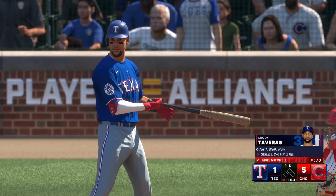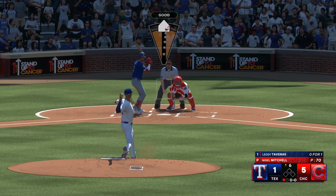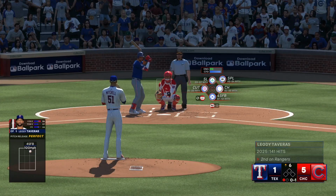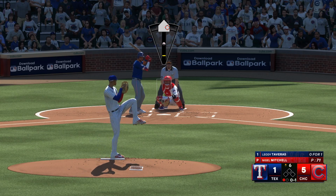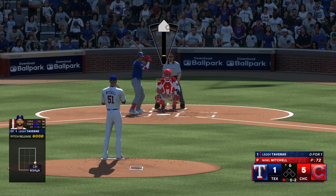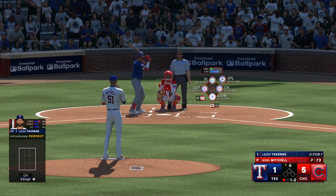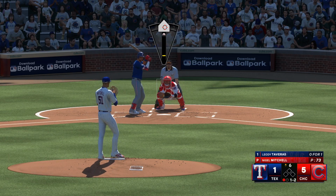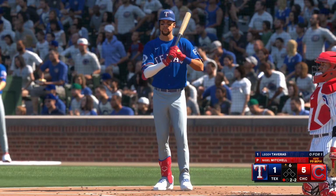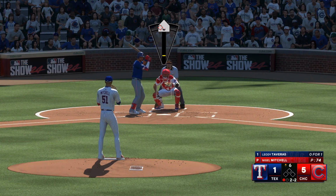Leody Taveras stepping in for the Rangers. He's 0 for 1. And it really looks like these hitters have been in between with their timing today. Good fastball, excellent slider, but they've not been able to commit to one velocity and stay there. Swing and a miss. Nice changeup. And that's in the dirt. They've got a potent lineup. And when you think about teams capable of rallying from this kind of deficit, they're right at the top of the list. Just misses with that one. The Rangers down by 4, and we're in the top half of the 6th.